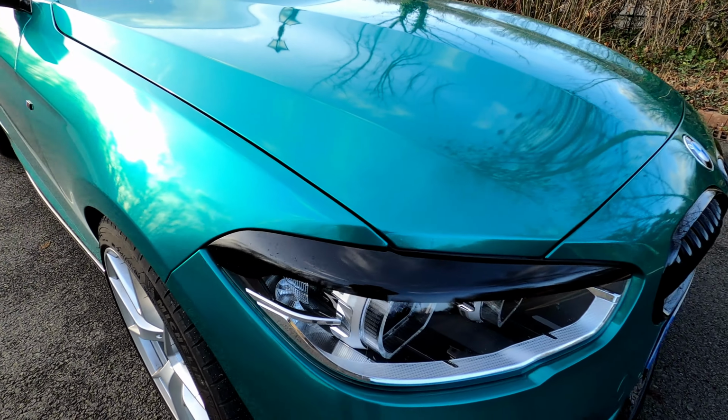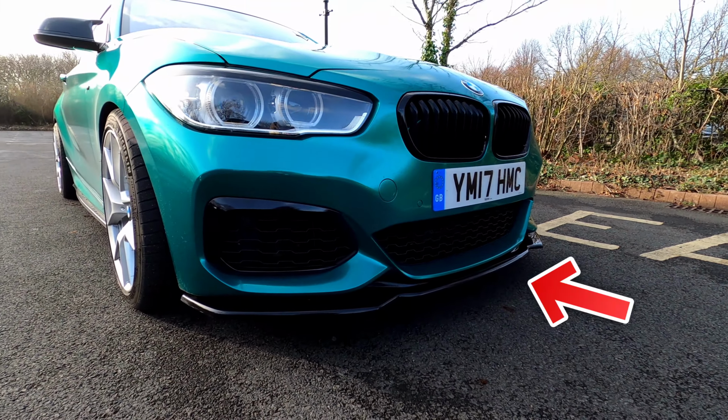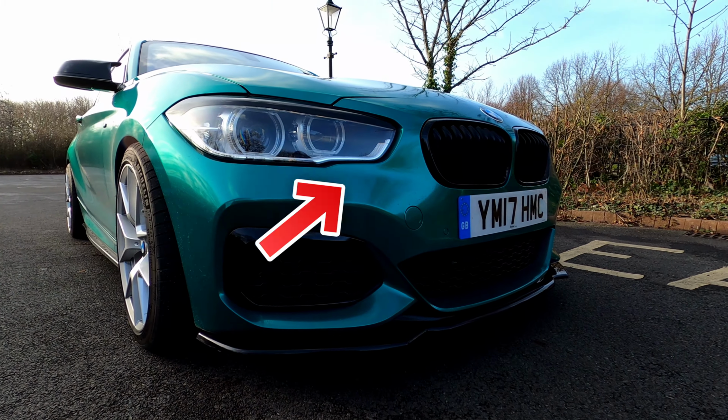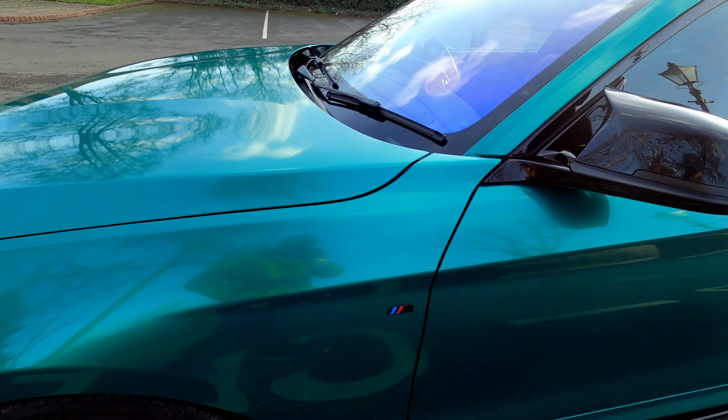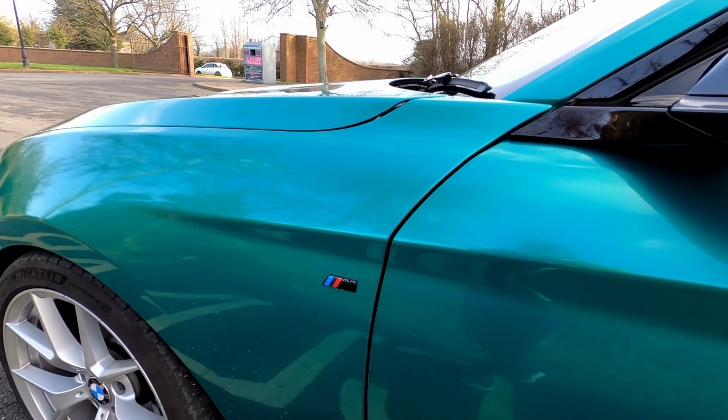The eyelids on the headlights were also wrapped by the guys at Wrap Monkey, and the front end is nothing out of the ordinary. There's a KSB front splitter, wrapped canards and some black kidney grills. I've also de-chromed all of the badges as well, just so the only bit of silver on show is the wheels, just so they pop out a little bit more.